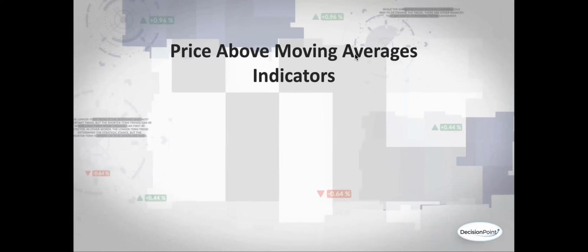We haven't seen a climax in quite a while of late, so it'll be interesting to see if we're going to start seeing some action now that we're pausing and possibly getting ready to roll over.